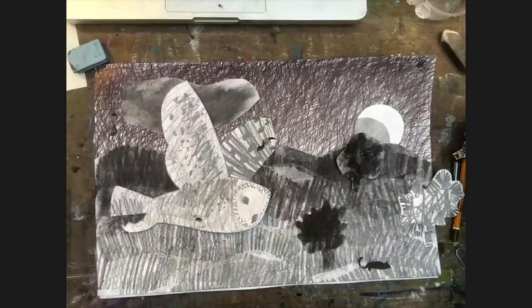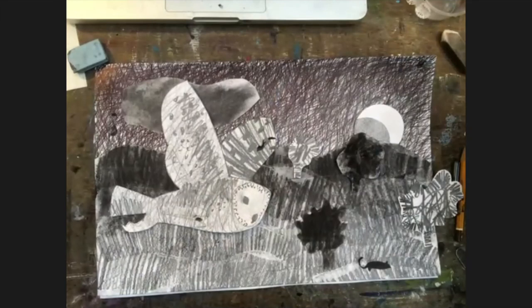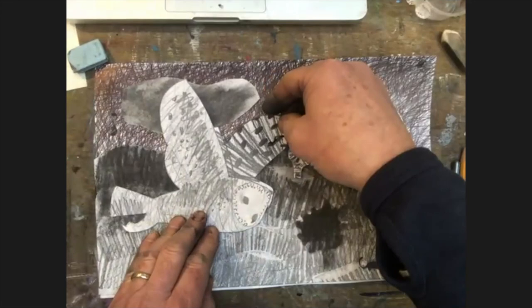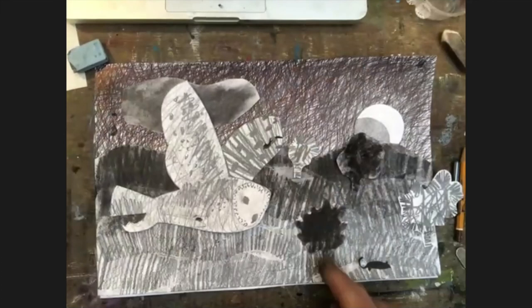But background first. So you got your sky, put your landscape on top of that. If you're going to put the moon behind it like I just did, then maybe do that before you stick the landscape down. Then probably your cloud, work out where your cloud's going to be. And then you might want to stick your wing to your owl and your face on your owl and stick all of them down at one time. And then some trees and the mouse, if you've done them.